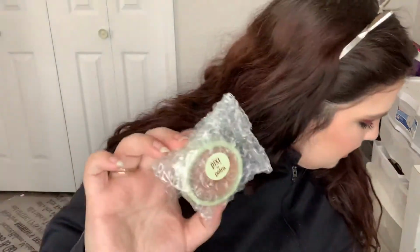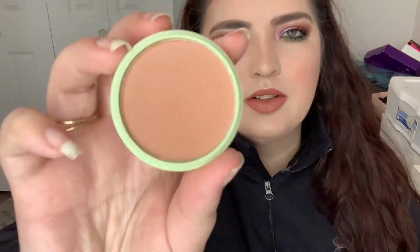Okay, Pixie by, oh, I think I have this. Yeah, I do. Okay, this is a blush. It's by Pixie. Let me grab mine so I can swatch it for you and not ruin that. Here it is. I also got mine by Ipsy. Looks like this. I've used it a few times. It's really pretty. It's really, really soft. It's a matte blush. It's kind of a very natural color. Blends out really nicely. I like it. I wear it quite a bit.